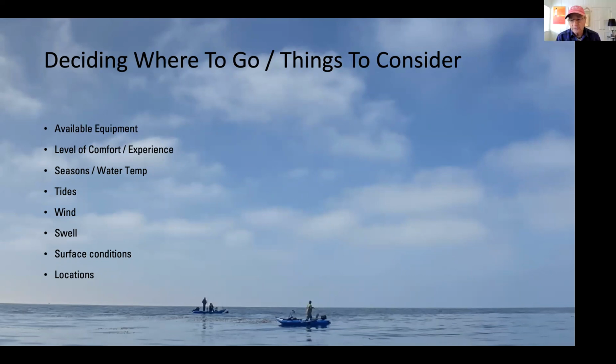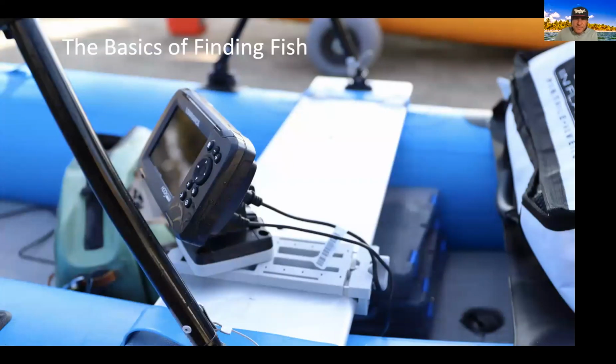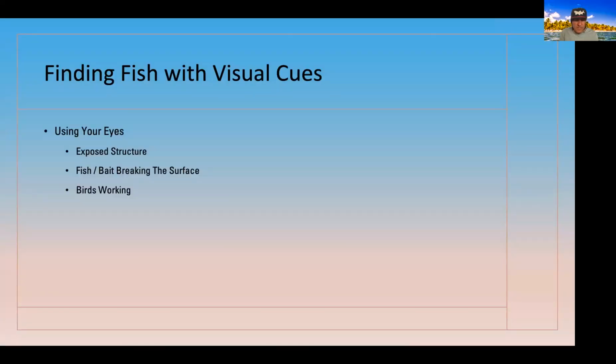So what are you looking for when you're trying to find fish right now? Let's talk about that. There's a couple of different ways you can do it.